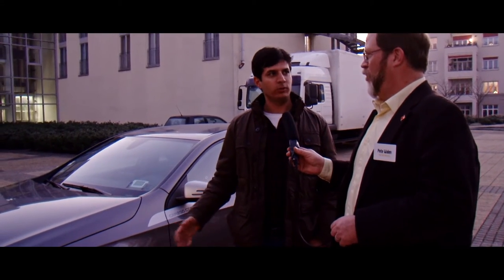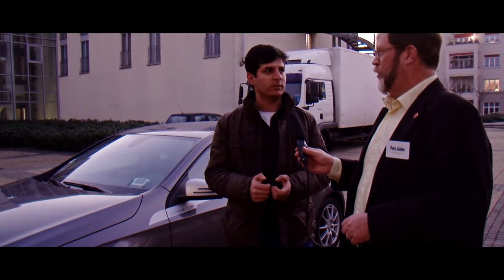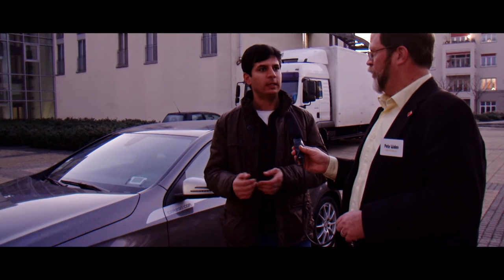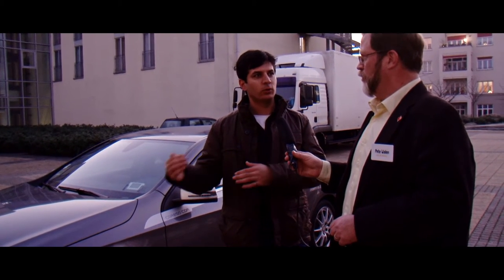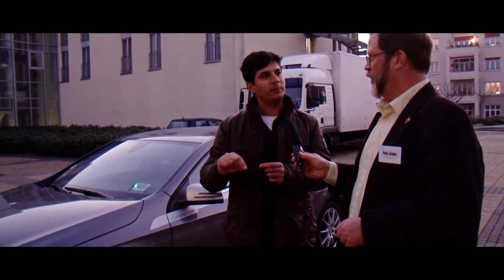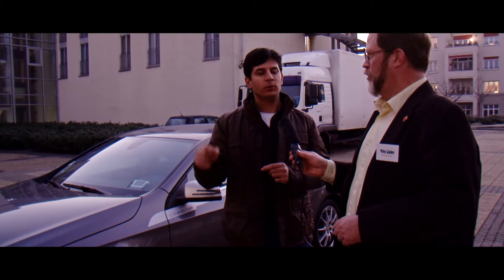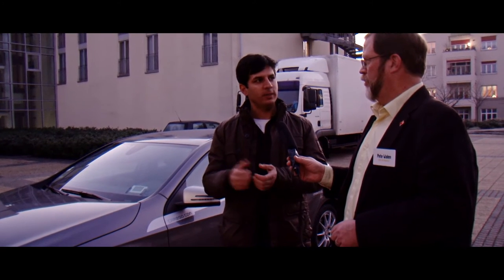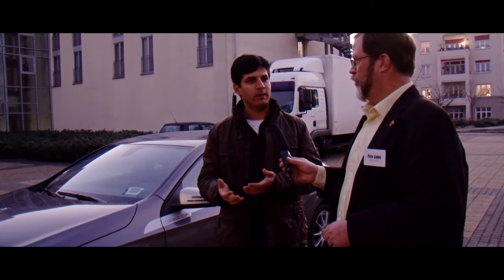Actually, with the Moodle app, you can reserve a Car2Go. For example, if you want to go somewhere, meet a friend in the city, you just reserve a car with the app. The car is reserved for you for 30 minutes. In these 30 minutes, you go to the car. The app takes you to the location where the car is and shows you where it is. You go to the car with the app, you can open the car, and you can hop in and drive.